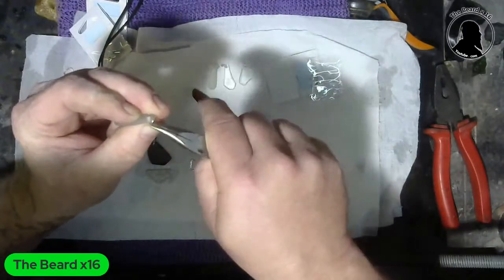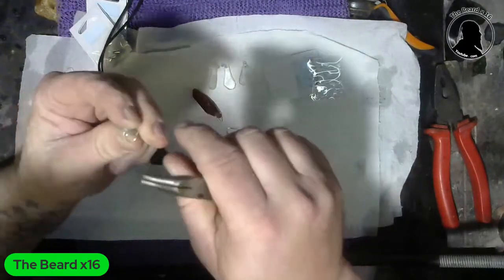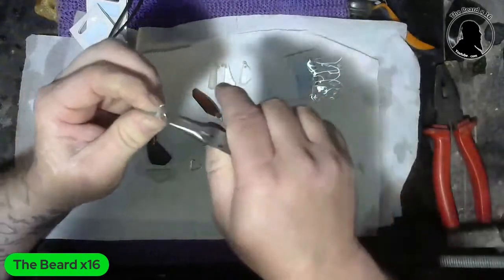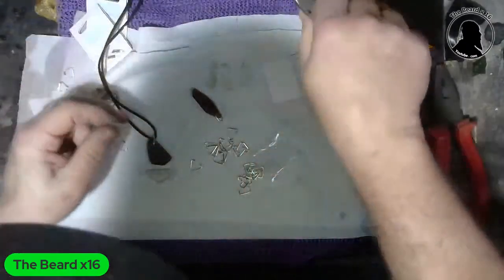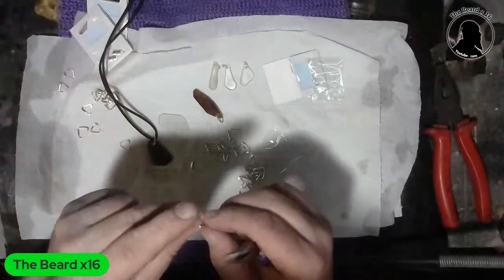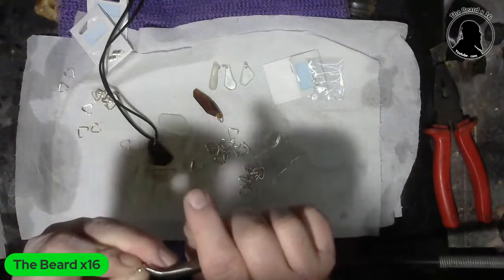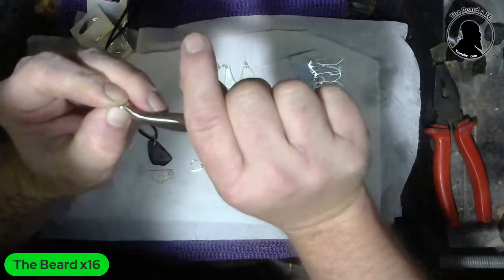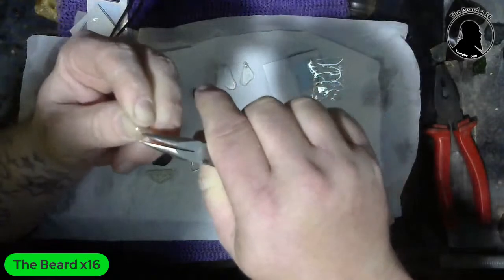I may have totally buggered that ring, actually. That one? Yeah. Oh, have I? I buggered that one. Look at that one. Let's put another one in. Can you not use the end of these? Or are they going to be too sharp? No, you can use the end of those. So I'm just trying to get it in there. There we go.